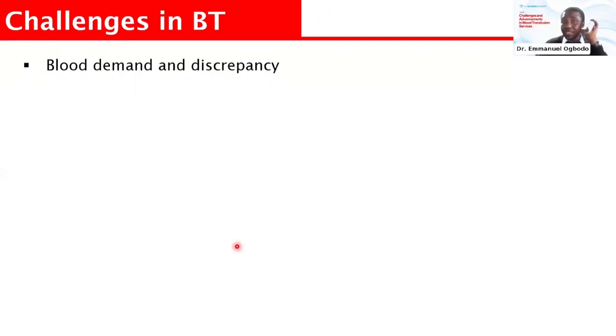Now, a discrepancy is also the situation where, due to stock shortage, you give blood that is not the exact match, even though theoretically you know that can be compatible. Let me give you an example. Let's say someone is D antigen negative, but because of shortage of blood, you give D antigen positive. Technically it's a discrepancy, but anyway, we know that should be okay. That's why we give it. That's what that is talking about.